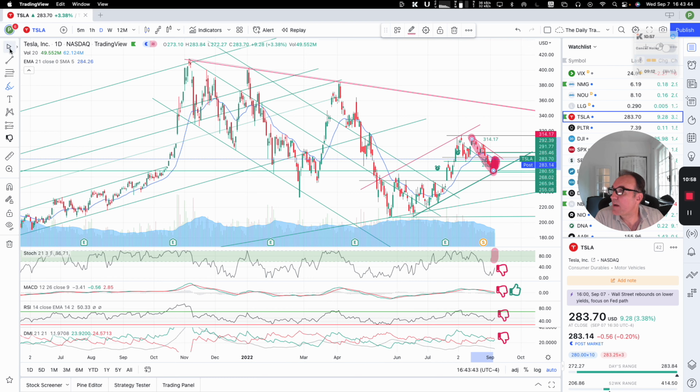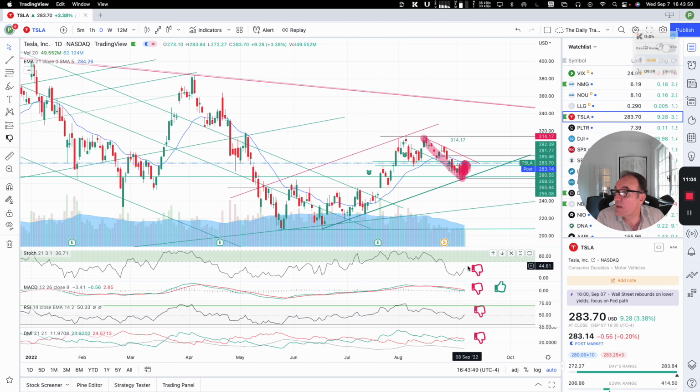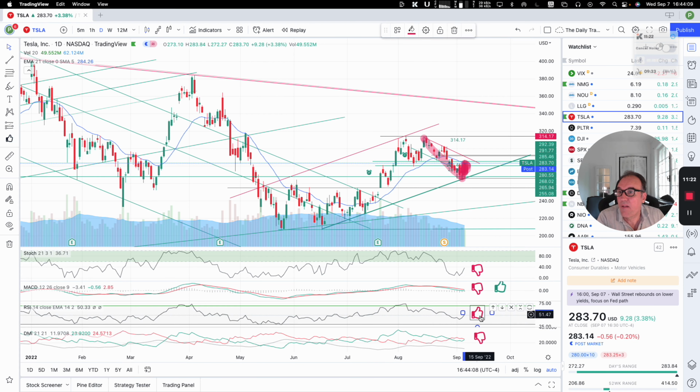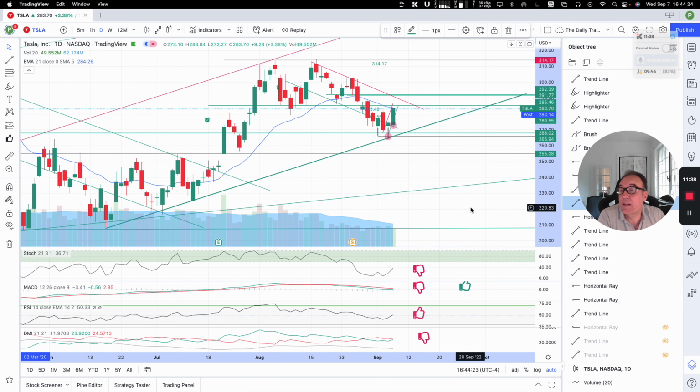So if we come back to the daily chart, stochastic is climbing up, of course, because of this. So we are now at 36. We still have one of the 2 MACD lines below 0. We have an RSI above 50. So RSI is coming back up a little bit. This is nice to see. And the DMI is still not there yet, but if we keep moving like this, maybe Tesla is going to be a buy on the daily chart, maybe this week or at the beginning of next week.